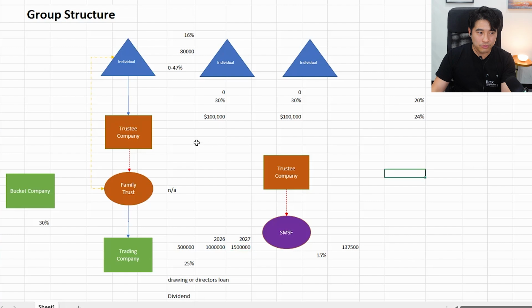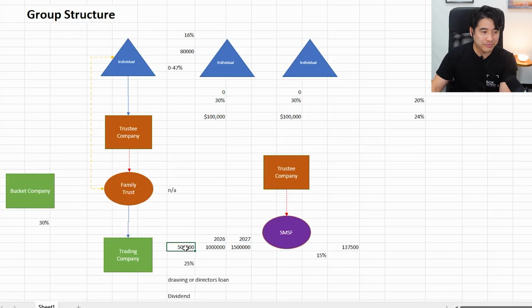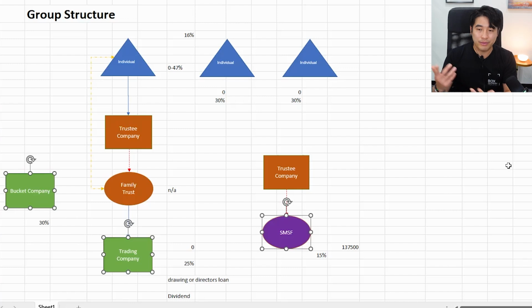Like I said before, having all these structures is very expensive. So another thing you need to think about is whether it's worth setting up these structures. If your profit isn't that high, you're making losses, and you don't know if this investment or business is going to do well, then maybe it's not a good idea to even consider setting all these structures up, like a super fund, trading company, bucket company. Keep it simple. Company and individual might be the best thing for you.